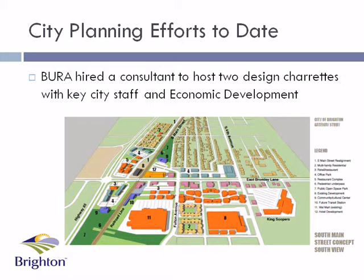So, our city planning efforts to date. The Urban Renewal Authority has hosted 2 separate design charrettes with key staff and economic development. The purpose of these design charrettes was really just to get all of us thinking about this area and try to think outside the box. The first charrette, we produced some very conceptual level drawings related to potential land uses within the sub-area. And the second charrette resulted in the drawing seen on this slide.